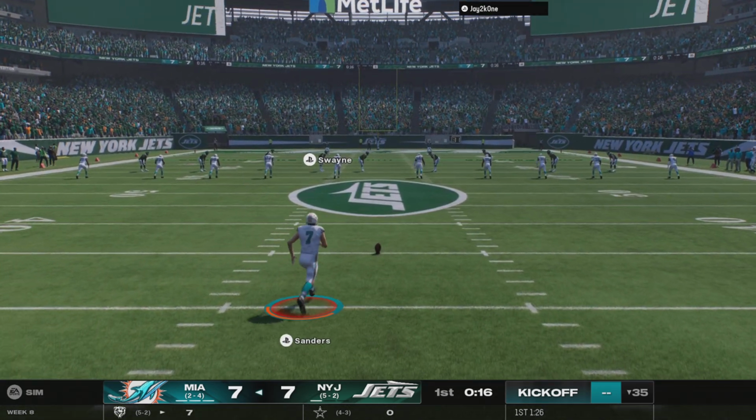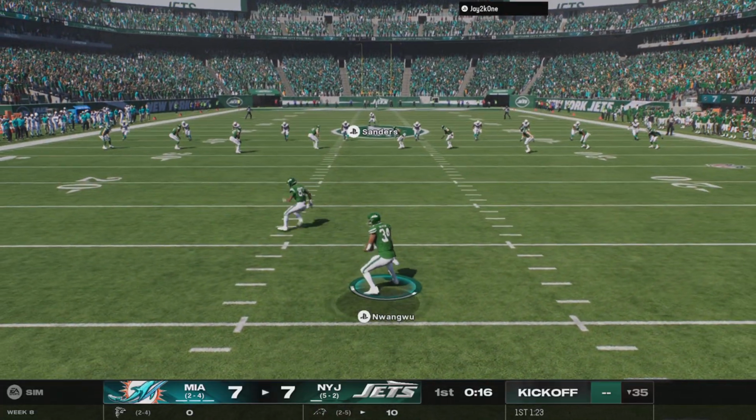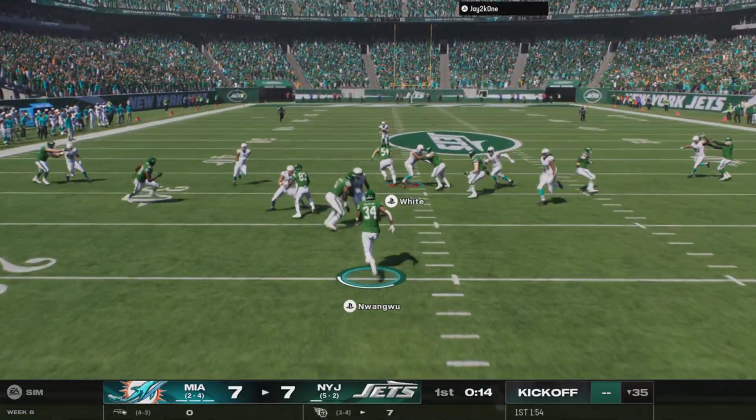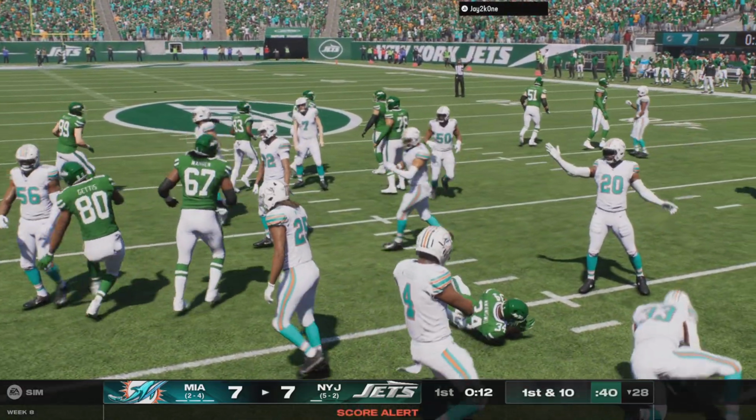Sanders all set to send it away. On the return, here comes Kene Nwangwu. And he's going to make it to the 28 before going down.